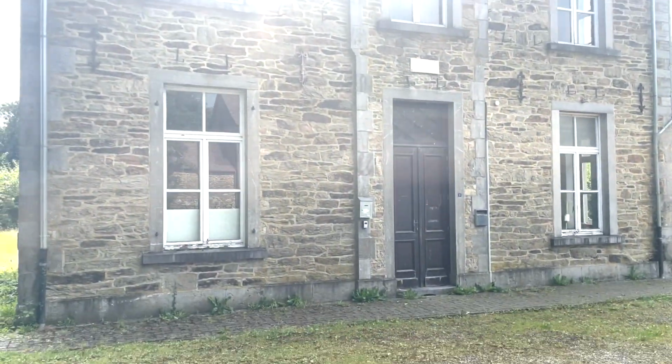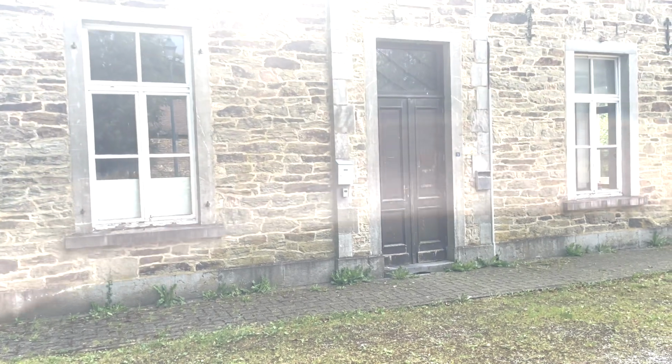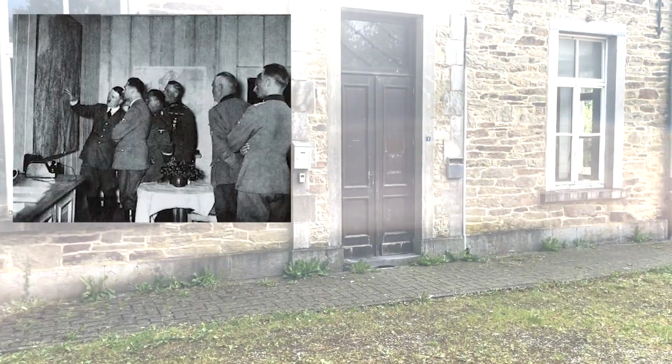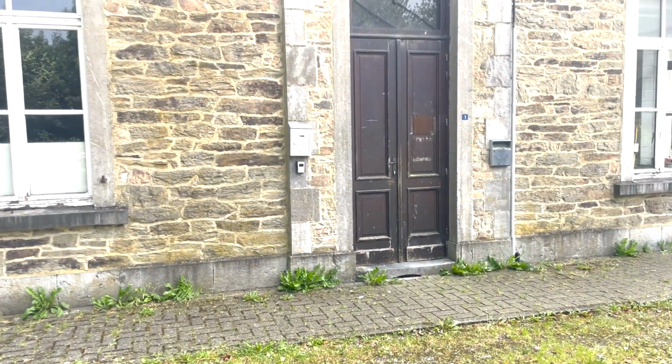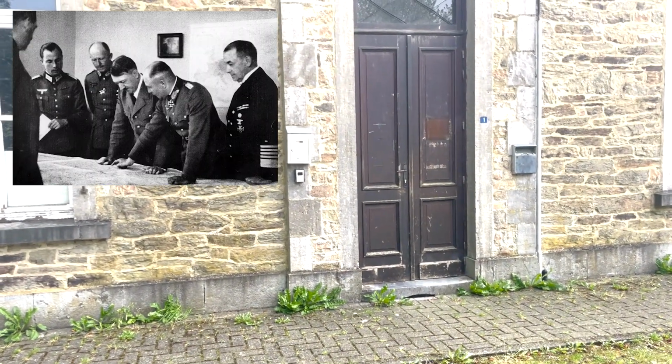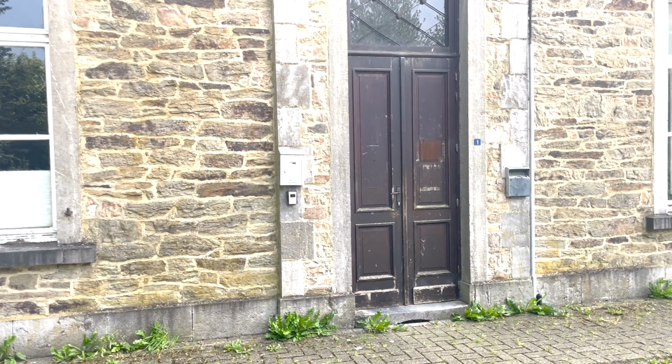This building was the old school, and in this building the German army, which included all the famous generals that were present in the 1940 campaign, kept their cards, the maps, so a map room.